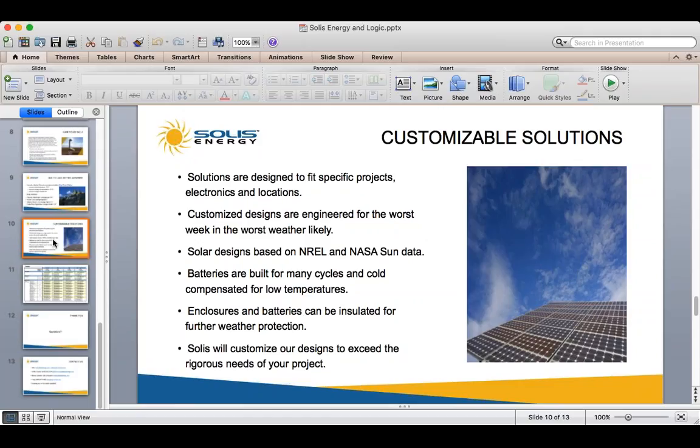We try to make it very simple for our partners, and you can get our solutions through Logic. Our solutions are designed to fit the specific projects, the electronics, and the location. Our customized designs are engineered for the worst week likely and the worst weather you're likely to have. We get this information by consulting NREL and NASA sun and weather data to determine just how cold it's going to be in an area, just how many sun hours you're likely to get, and we always build to, once again, that worst week you're likely to have, whether in that specific area that is a rainy, cold December, or a frozen, wintry January where the sun's only out 4 hours a day. We build to those specifications so they can go through the worst weather you're likely to have in that area.